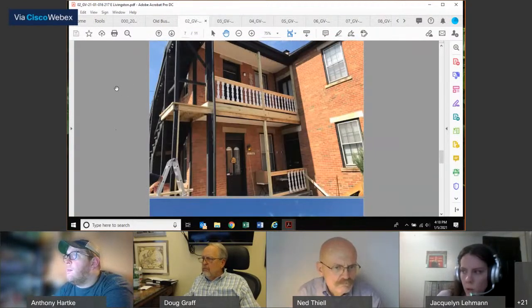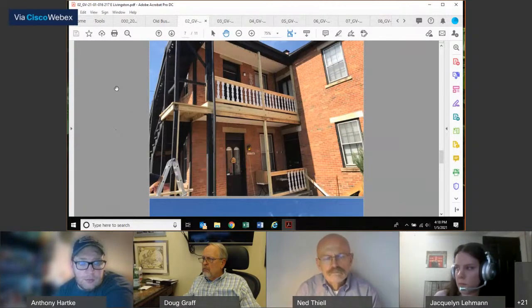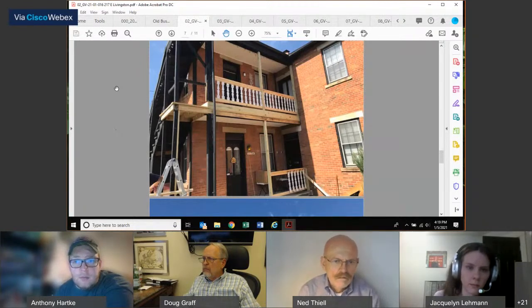I believe the only completed work includes the balcony, porch, and stair. I would say that's all we have information on in this application. Nothing else has really been submitted to us content-wise. The applicant is correct? Right. Okay.